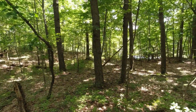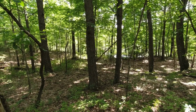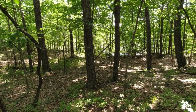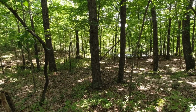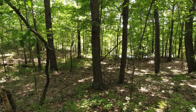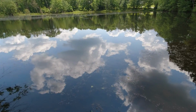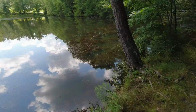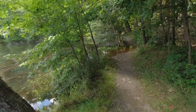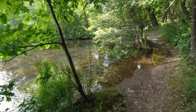So we are making our way back toward the lake. It's roughly about 100 feet ahead of us. We're going to walk the shoreline, keep our eyes peeled for any turtles and our skeletons, and then once we get to the end, we'll show you our findings and share our final thoughts. All right, I'm looking. Got a beautiful reflection here, but no turtles yet. I'm going to go over here and check this little area where there's a bridge and give another peek.